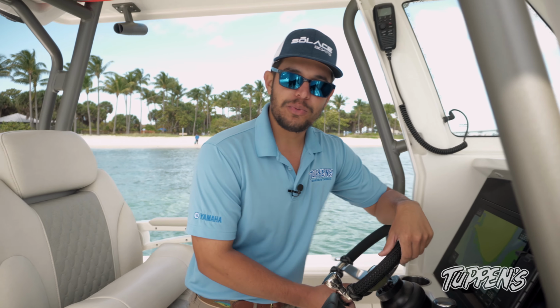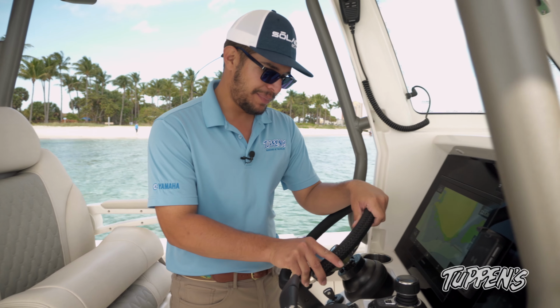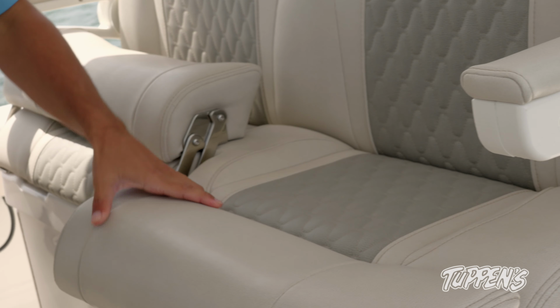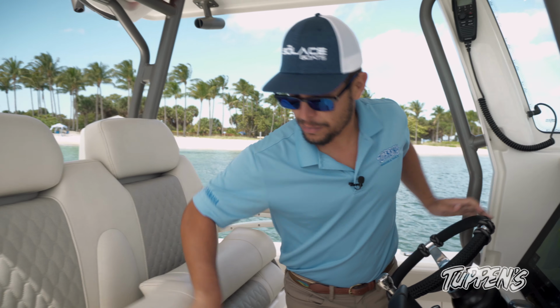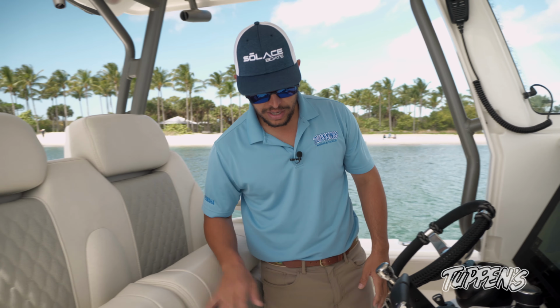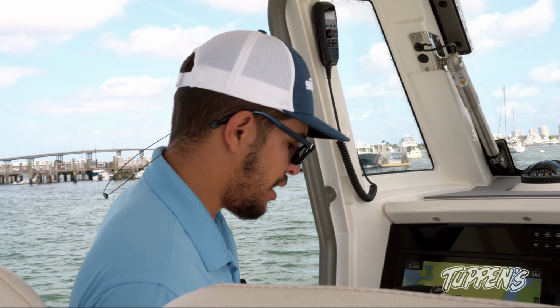So at the helm, this is where we control everything right here on the Solas 32 CS. So you can see we have a very large, very nice seat. I call this the love seat because it doesn't have the center armrest, so it's actually very comfortable. One thing you'll notice while you're up here, this has got the helm pad. This is 2 inches of foam, very soft on your feet for those long rides. You also have the footrest here, which also says Solas on it.